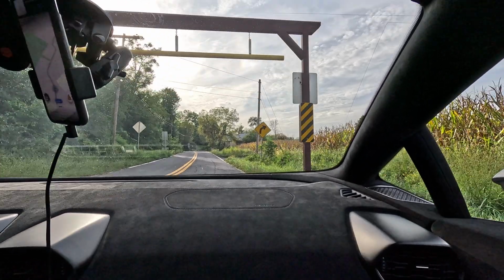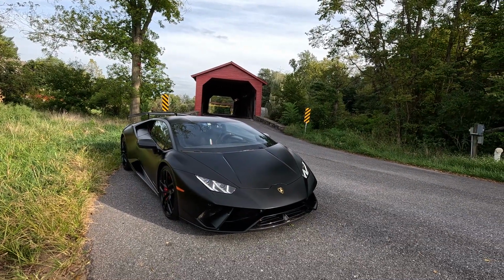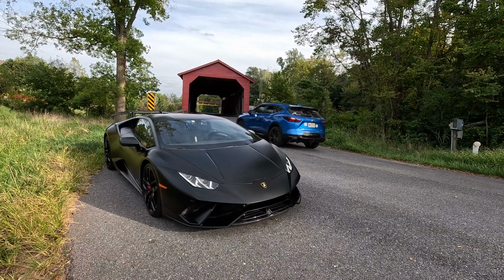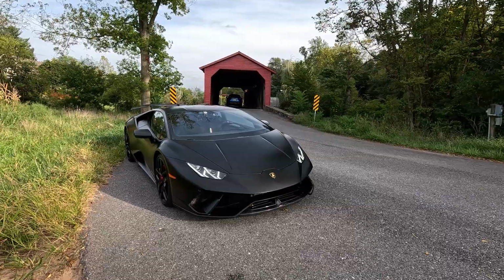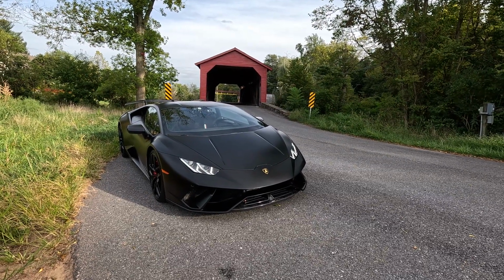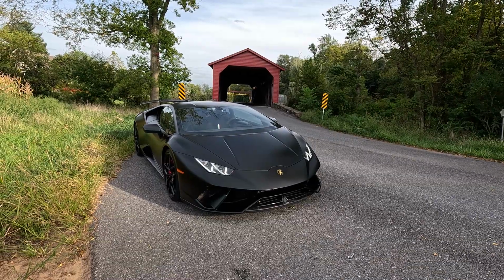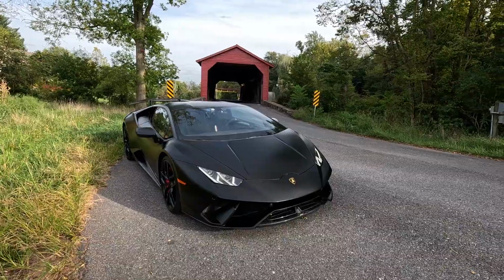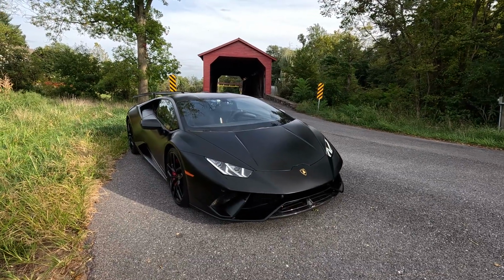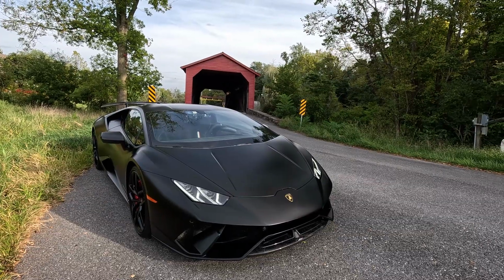All right, I'm going to back up into that little pull-off that's right there. Let's see. It doesn't look good. Come out? Yeah, I'm thinking. It's too bad there's so much traffic. That's the thing. I'd love to park it up at the bridge, but I'm going to end up blocking traffic, so I'm not going to do that.